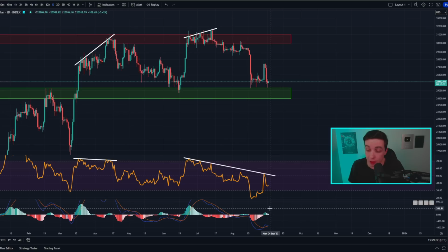And as for the daily Bitcoin MACD, as of right now, of course, this has not yet confirmed a new bearish cross, so at least for now, it's technically looking slightly more bullish than bearish. But with that being said, for now, it is showing very low momentum.